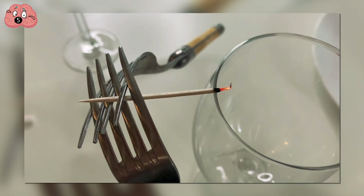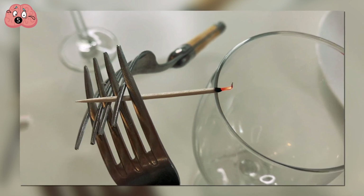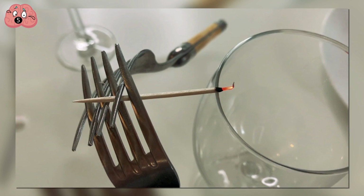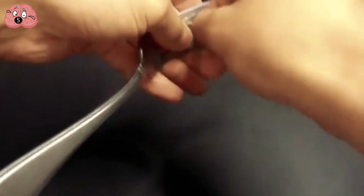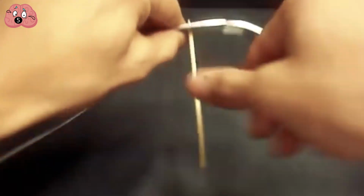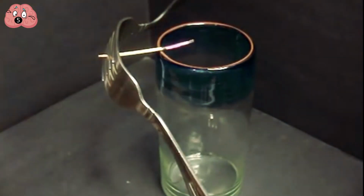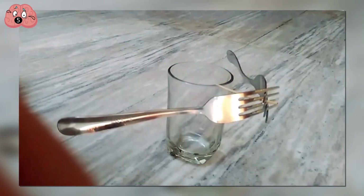A cool party trick, this exploits a kitchen utensil's center of gravity to balance it seamlessly, possibly on the edge of a glass, using just a toothpick. Push 2 forks together with their prong ends and place a toothpick between each, then place the structure on the rim of a glass before adjusting it until it's balanced. You can then actually burn away the excess toothpick to leave the structure unaltered and still held in perfect balance.